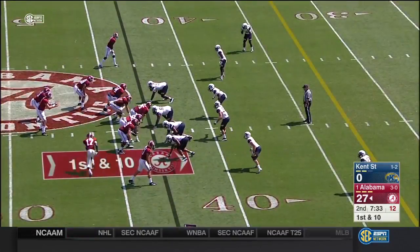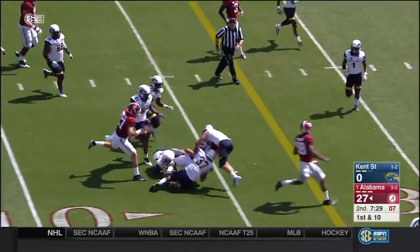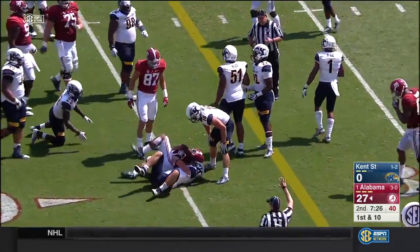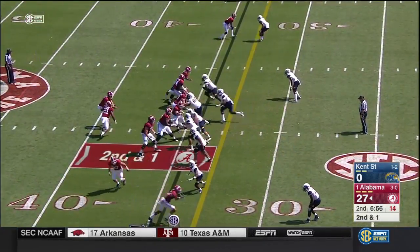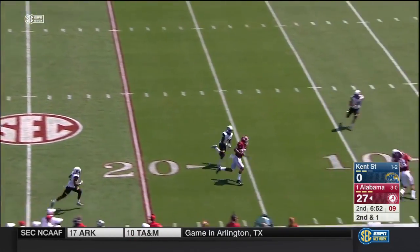Nate Holley. Sims in motion, showing the jet sweep. B.J. Emmons on the right side. Holley and Cuthbert in on the tackle for Kent. Answer to that was no. Over the middle, complete.